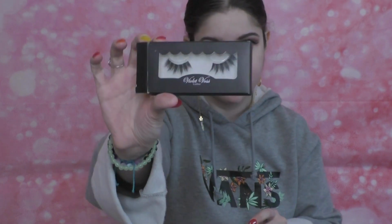I'm going to put on some lashes. These are the Violet Voss lashes in the style Just Slaying. I'm going to do that off camera, and I will be right back. So lashes are on. I really like this style.